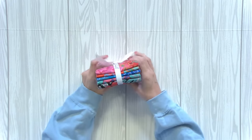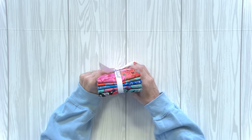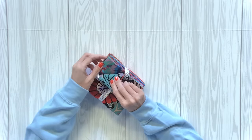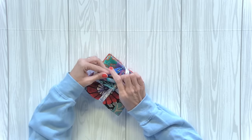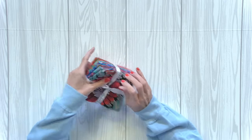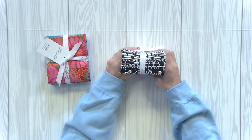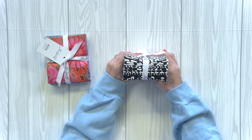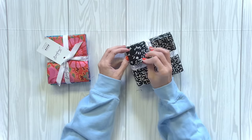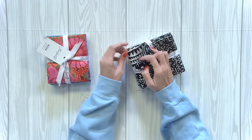Kaffe Fassett, a lot of times Free Spirit will put together bundles. This is called the Dream Kaffe Fassett Fat Quarter Bundle, and it's the same print. This is the Dream print in all the colors. And they're half yards. So you would get 5 half yards. Dream Kaffe Fassett Half Yard Bundle. Free Spirit also put together a black and white Kaffe Fassett Fat Quarter Bundle. So this one's Fat Quarters. And they call them stash builder bundles.